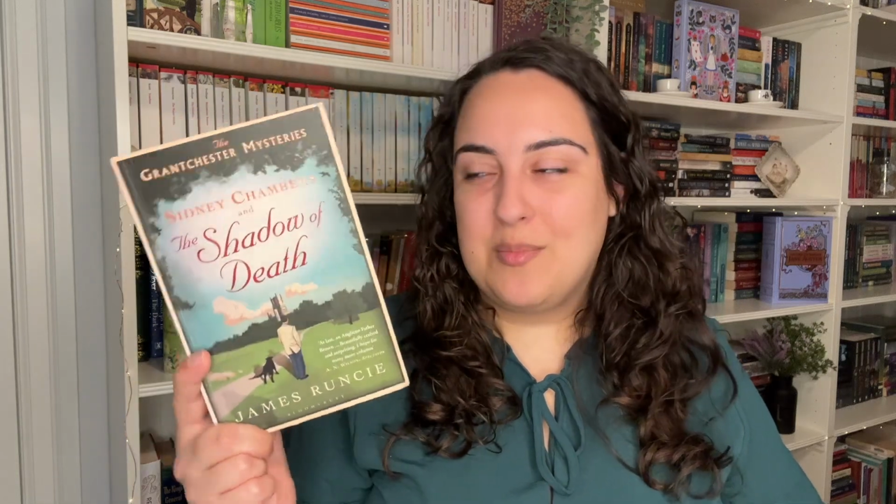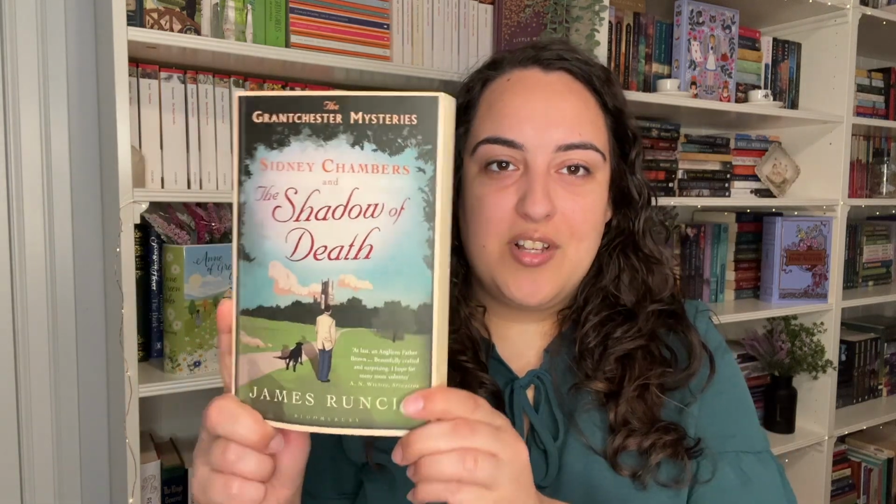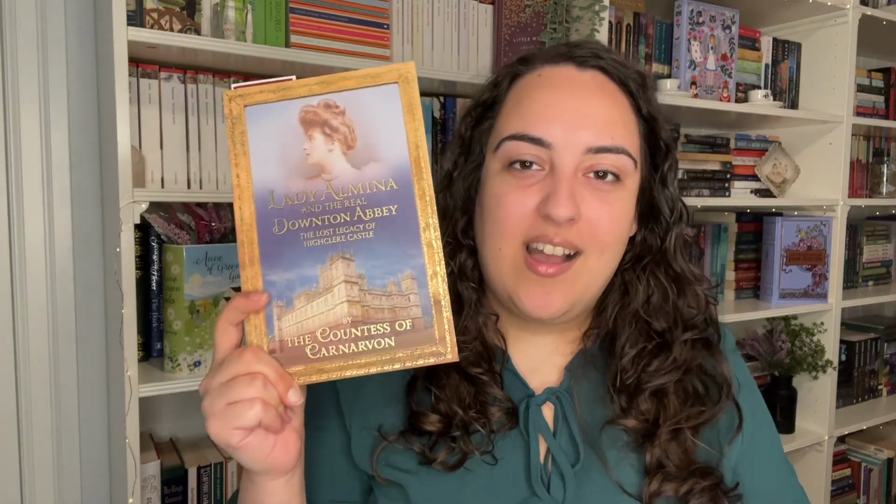I've heard really great things about this series, and I do love this cover as well. Very intrigued. We also have Lady Almina and the Real Downton Abbey, The Lost Legacy of Highclere Castle by the Countess of Carnarvon. And this book is one that I'm very excited for. I am obsessed with Downton Abbey so much.